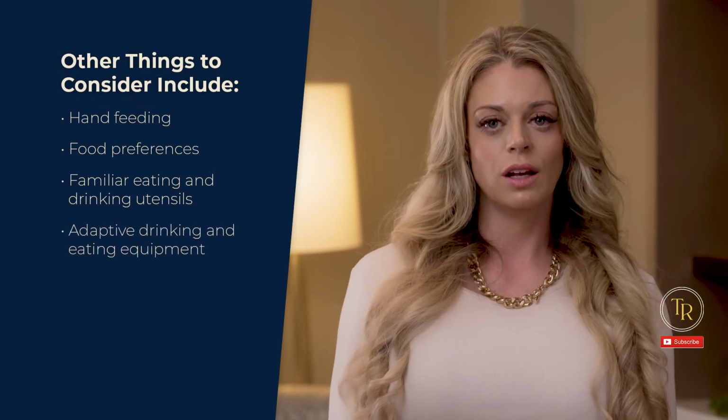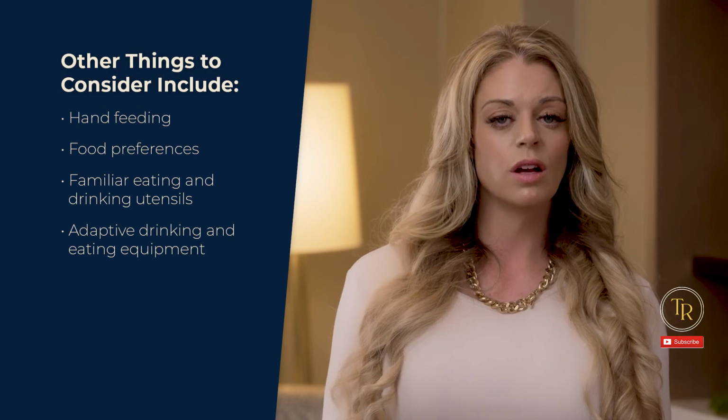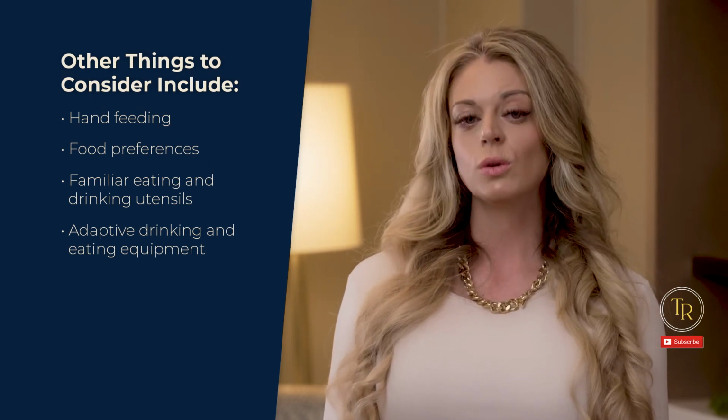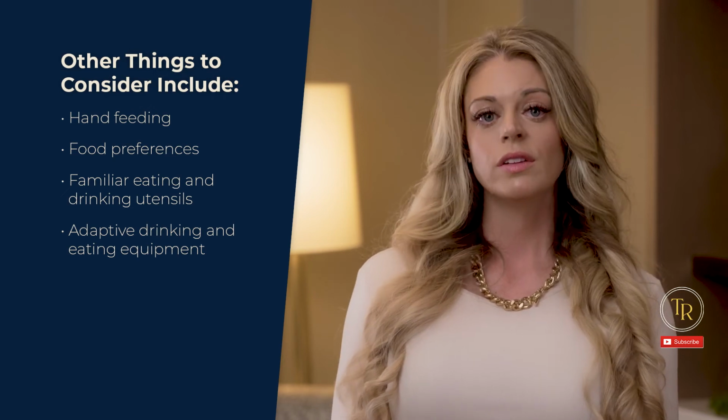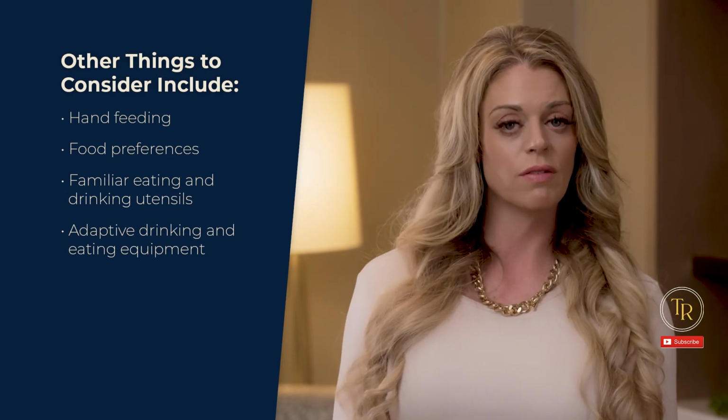Adaptive drinking and eating equipment. There are cups with slow flow lids or mouthpieces to help control bolus size, as well as slow flow straw devices to assist with bolus control. These are excellent devices to have ready during instrumental swallow studies to see if they can help.